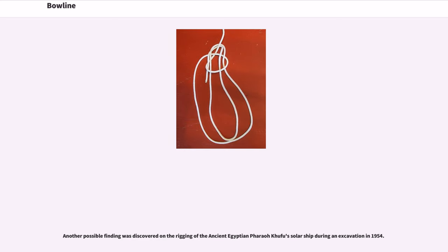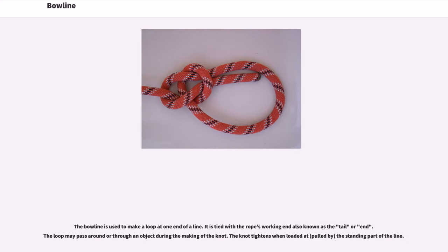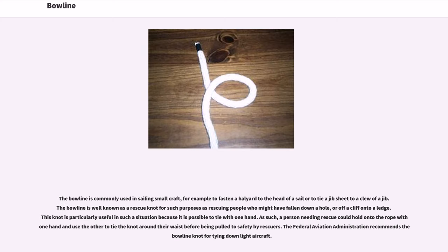The bowline is used to make a loop at one end of a line. It is tied with the rope's working end, also known as the tail or end. The loop may pass around or through an object during the making of the knot. The knot tightens when loaded at, pulled by, the standing part of the line. The bowline is commonly used in sailing small craft, for example to fasten a halyard to the head of a sail or to tie a jib sheet to a clew of a jib.